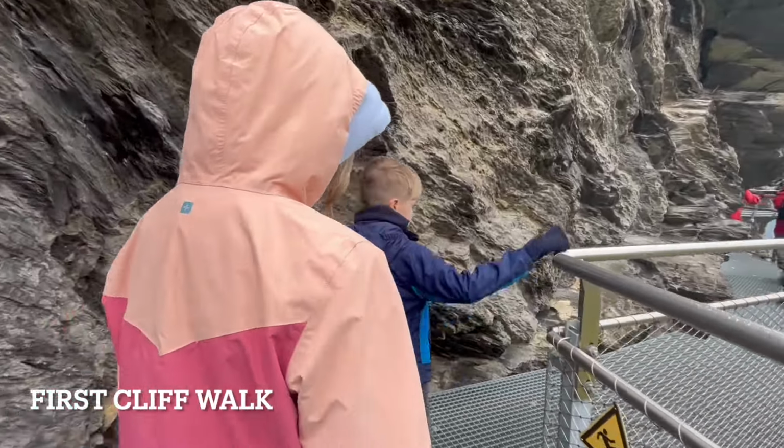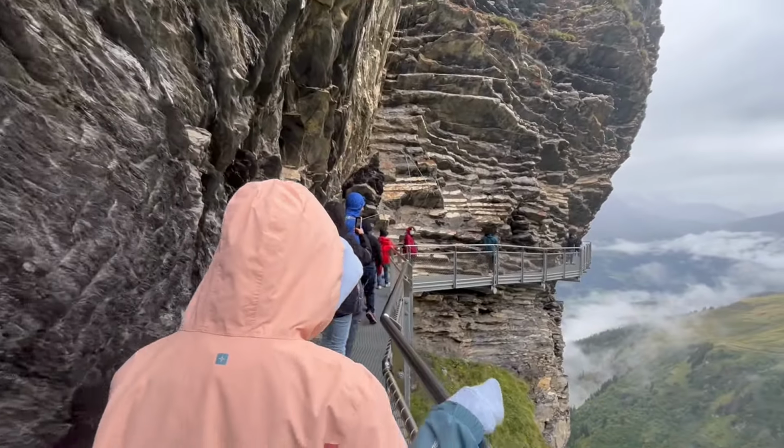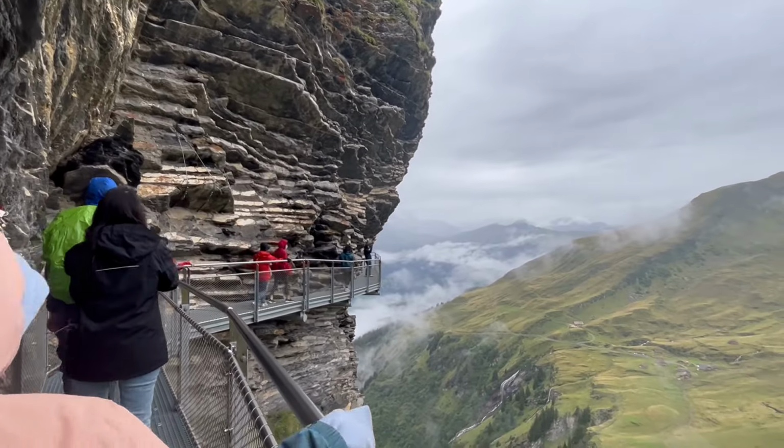Once at the top of Grindelwald, you can experience the cliff walk at no extra cost. The kids love this and it gives breathtaking views over the valley. Definitely worth a little trip.